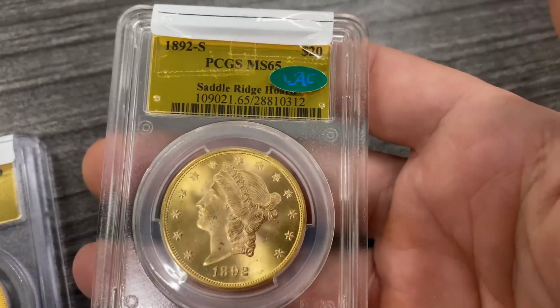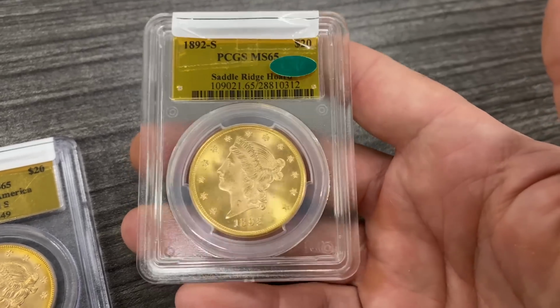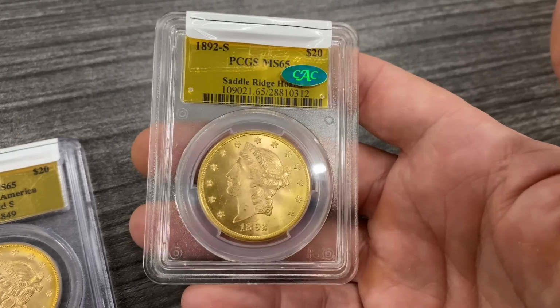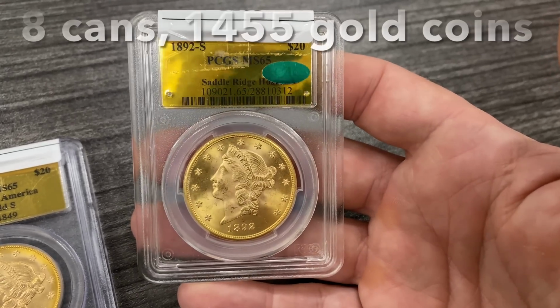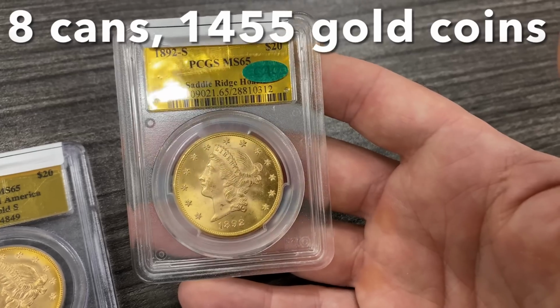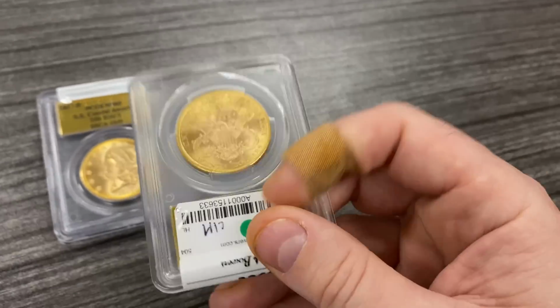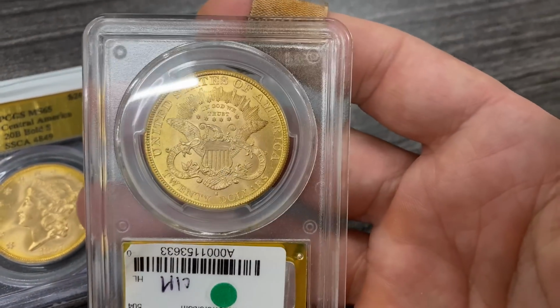Documentaries, yeah. The Saddle Ridge Hoard, that California couple walking their dog on their property. Correct. And they found some buried cans of gold coins. I think they found up to 7 cans full of 20s and 10s and mostly 20s. And we're seeing a lot of different types and super high grades. I mean, this is a 92S, I believe here.